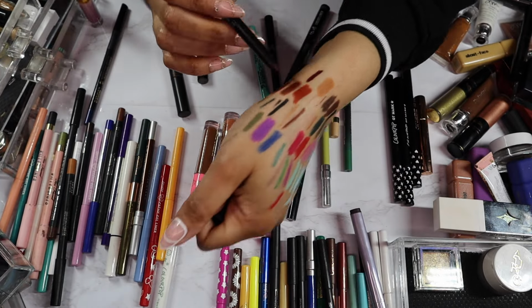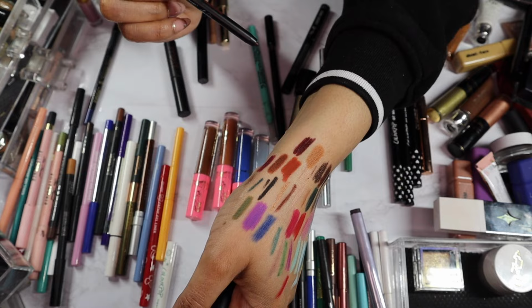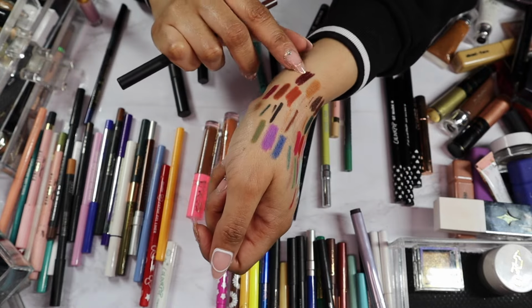This one is really pretty. Look at that. The component is annoying. It does that thing that some components do, but look at this. Look at that. And the great thing about the Linda Hallberg ones is that they're just crayons, so you can use them on the lips, you can use them on the eyes, whichever you want.